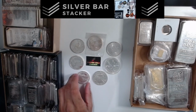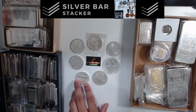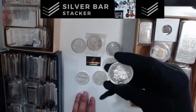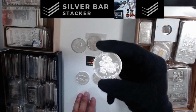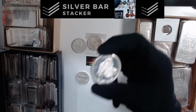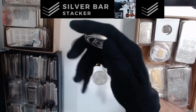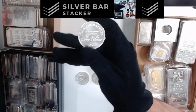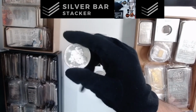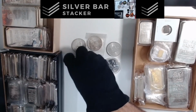Now, if you decide to purchase not just 1 but 2 units, then you'll be guaranteed a random year Philharmonic, but you'll also be guaranteed a random Johnson Matthey silver round, and this one happens to be the Freedom of Religion. As you know, I'm a big collector of the Johnson Matthey Bill of Rights rounds, and so I've got a lot of loose rounds from that collection as well. So I'll toss you a random design Johnson Matthey Bill of Rights round if you decide to purchase 2 units.